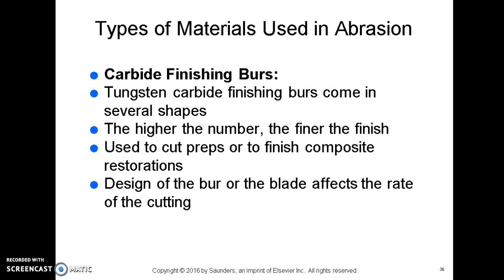Carbide finishing burrs are made of tungsten carbide, and they come in several shapes. The higher the number, the finer the finish they will provide. These burrs are used to cut preparations or to finish composite restorations. The design of the burr, or of the blade on the burr, affects the rate of the cutting of that instrument.